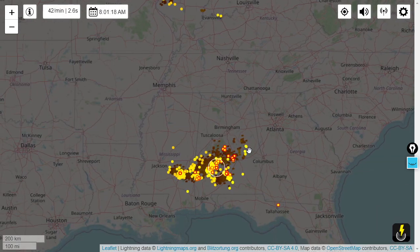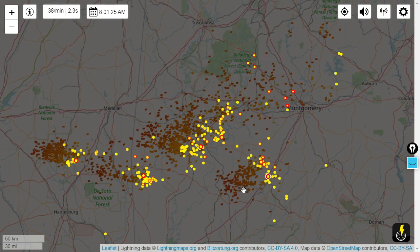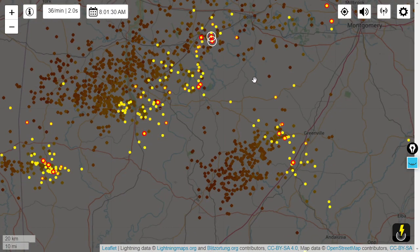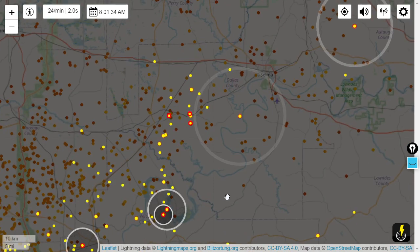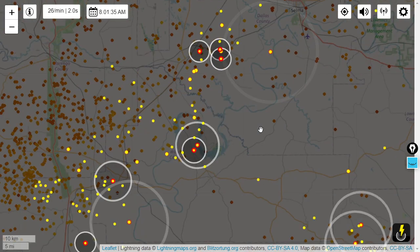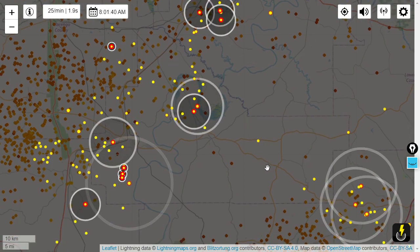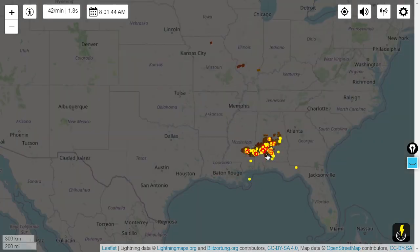So indeed, around Montgomery, Alabama, and that system likely moving almost due east there. So Montgomery, you're in the crosshairs here. You're going to have some extended periods of severe weather. That's a major thunderstorm there with that many lightning strikes, multiple very active cells.